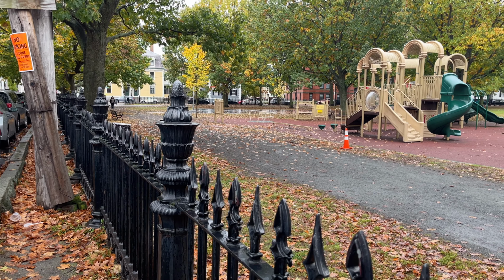Between locations, again, we came across the witch house. Figured we'd get this for you guys. It's the last standing witch house in Salem, back in the 1600s. There it stands.